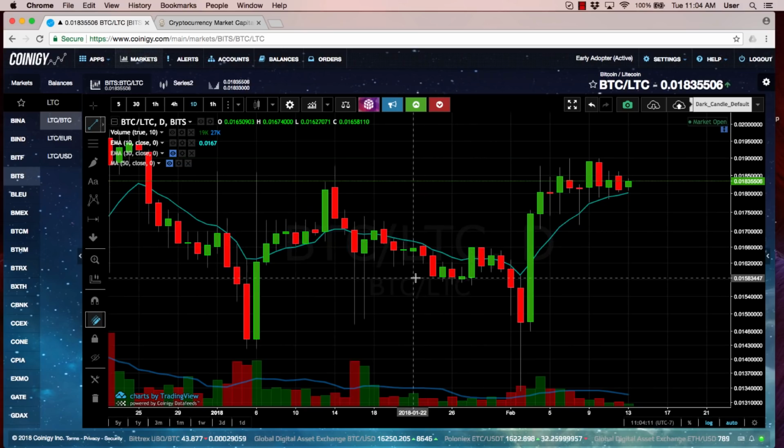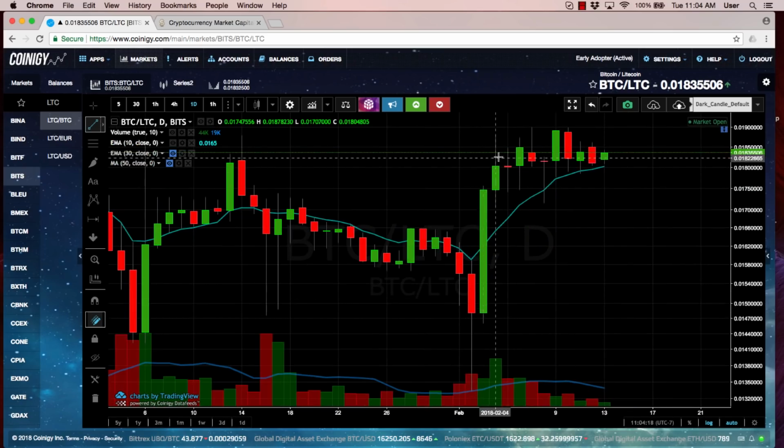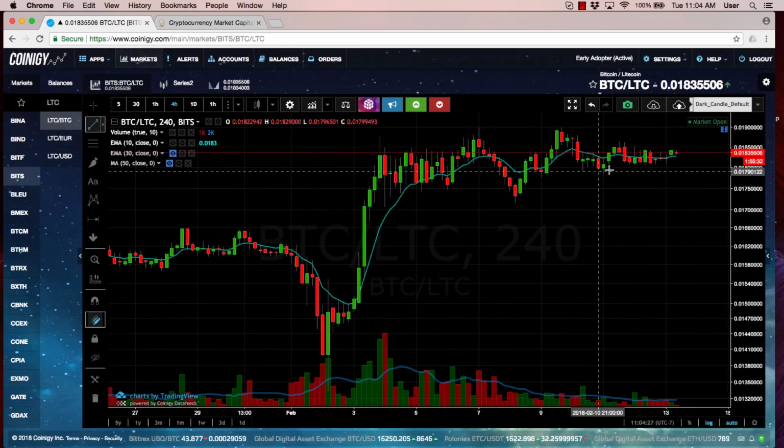Another chart I'm watching here for a potential breakout is Litecoin. Now this is Litecoin versus BTC. And we had that strong move off the lows, and it's just been sitting pretty tight here over the last few days, consolidating, letting the moving average catch up. And if we take a closer look at the 4-hour chart, you can see how narrow this range is really getting here. So I'd be watching this one for a potential break.